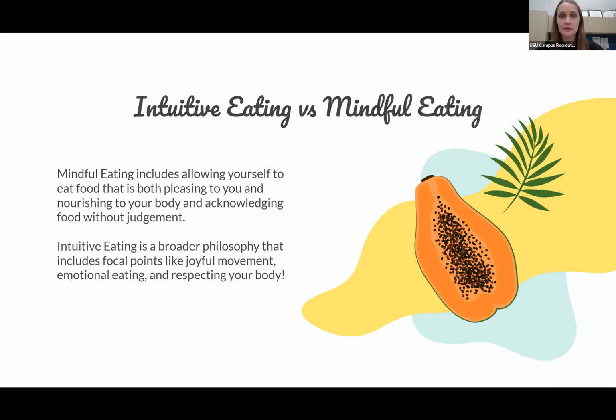So there is a difference between intuitive eating and mindful eating. Mindful eating relates more to just the food aspect. So allowing yourself to eat foods that are both pleasurable to you, but also nourishing to your body, and acknowledging food without judgment, getting rid of the good versus bad food labels. Whereas on the flip side, intuitive eating definitely still incorporates the principles of mindful eating, but it also has principles that are not just related to food. So they talk about joyful movement, respecting your body, having more positive body image, not feeling so negative about our bodies and the way that we look.